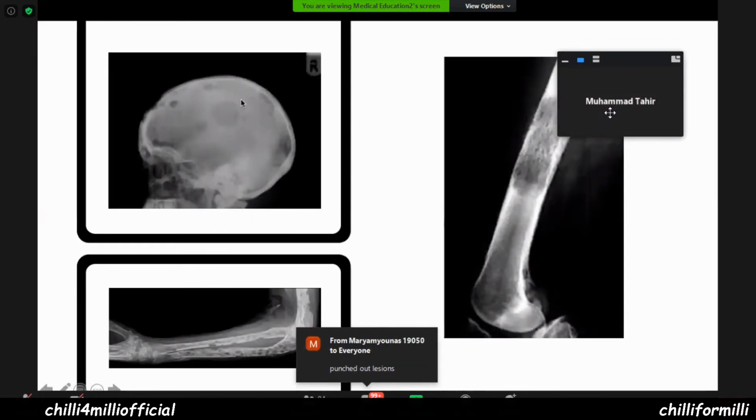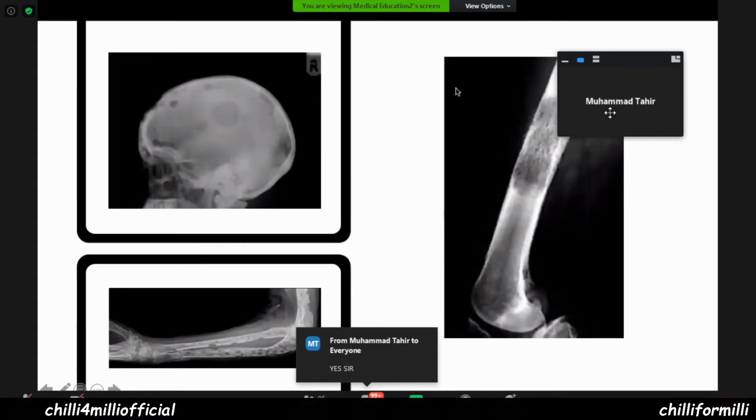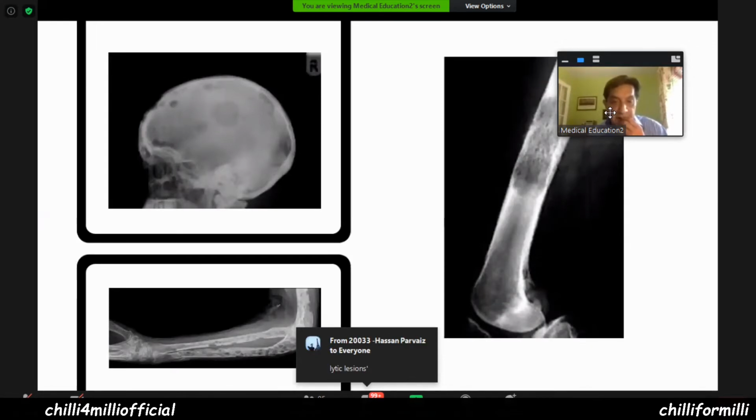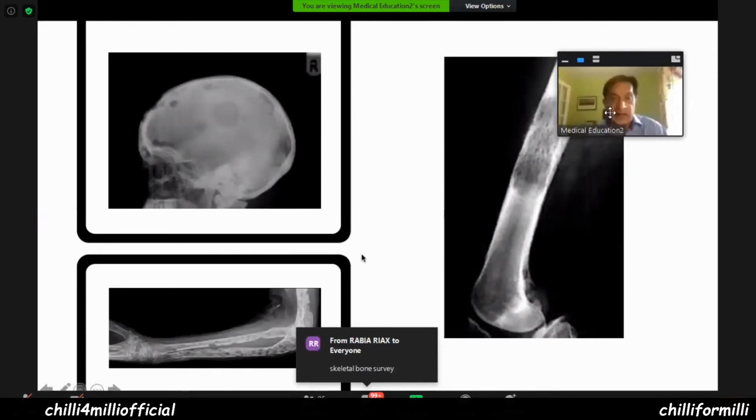What is this skull called? Do we call it pepper pot skull, with little lesions? Or sometimes we call them punched-out lesions, you see? And this investigation is called a bone survey, looking for the lytic lesions. Excellent.